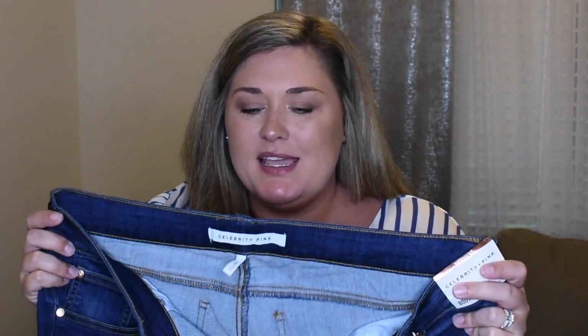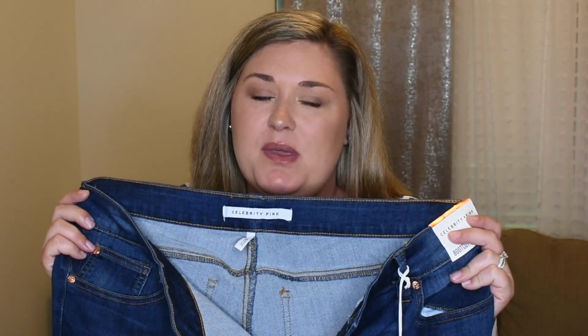The feel is like typical Celebrity Pink jeans, almost like butter. You know, it's denim, but it's a super soft denim. I love that it has no distressing on it whatsoever. Like I said, though, I just wish that these would have been a little bit longer. So these are called the Duffield Slim Bootcut Jean in Dark Wash, and they're $65.